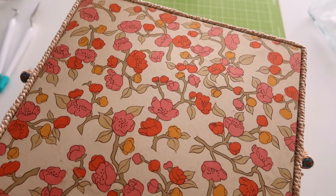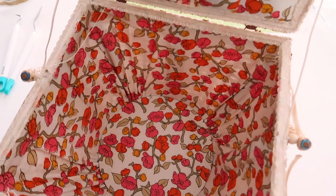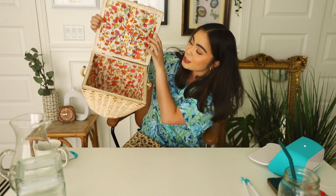Now on the list of things that are not getting thrift flipped but I picked up, so this is part of the thrift haul, this first thing I gotta show you guys is probably one of the cutest and the coolest things I've ever found thrifting, and it is this gorgeous, stunning, vintage little sewing basket. How cute is this? Do you see this pattern on top? This little vintage floral pattern. It's also wicker, and it's got this little handle. I mean, how cute is this? And it was $2.99. Look at this pattern.